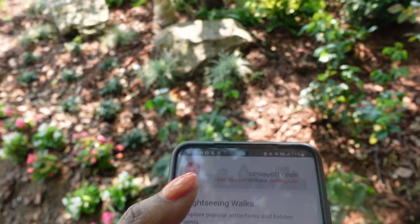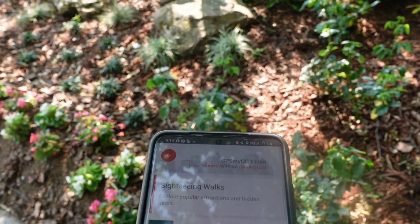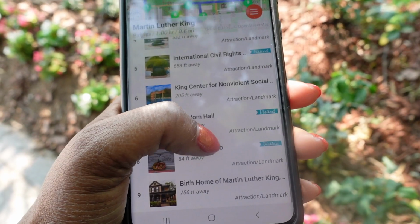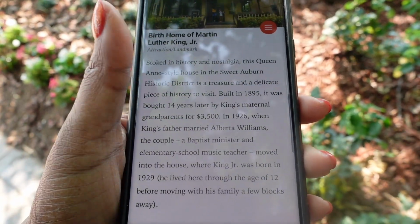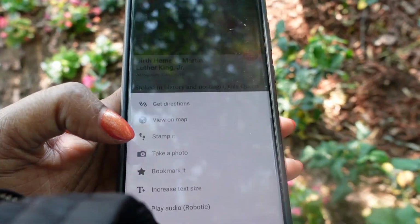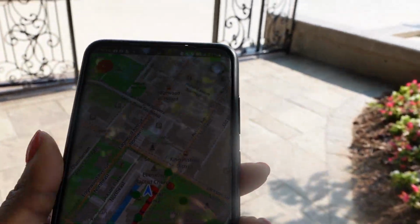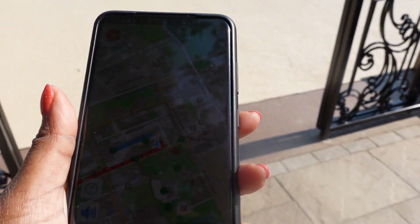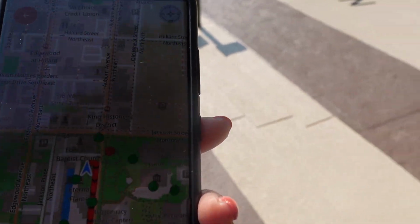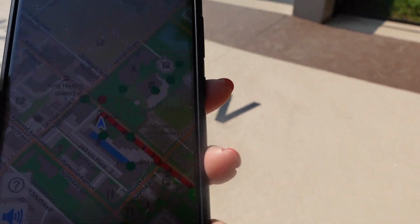And so on this map, I hit sightseeing walks, and then you see Martin Luther King right here. I went into there, and it shows me all the things I can go to. Right now we're about to go to his birth home. I can click this, say get directions, and it gives me walking directions on how to get there. Once there, I can click some more and it gives me some little history about the site that we're looking at, and everything that you hear right now I am getting from this app.